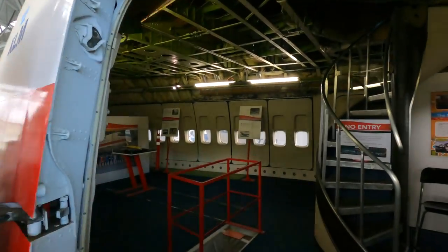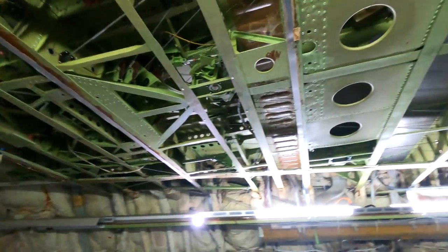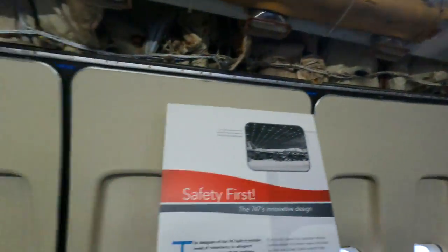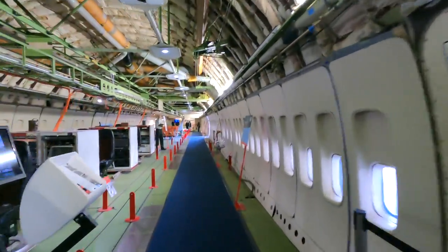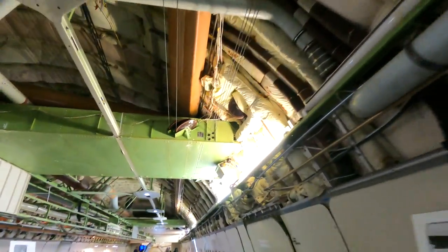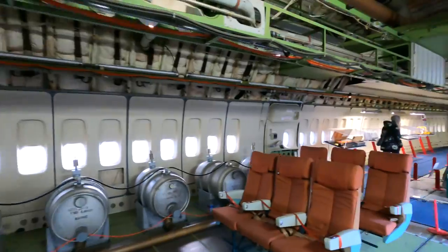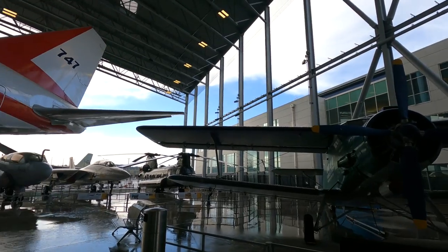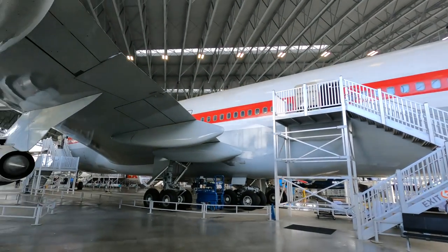Let's go and explore the inside. It's hollowed out. Here comes the Queen, 747.